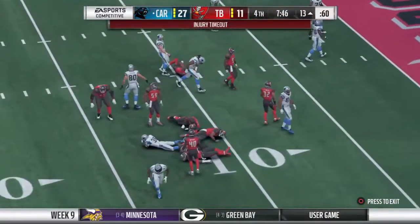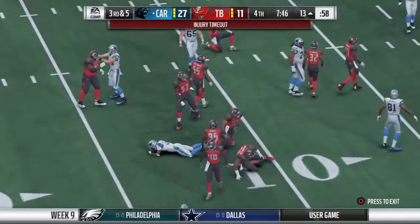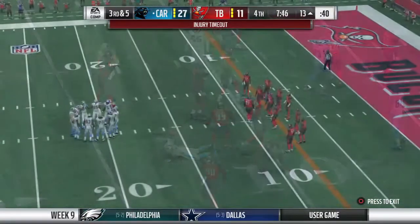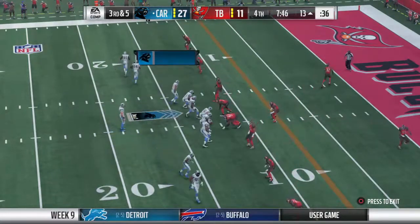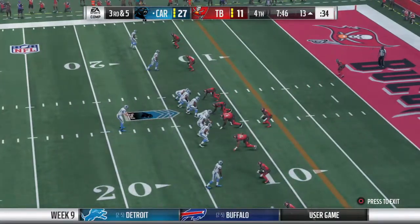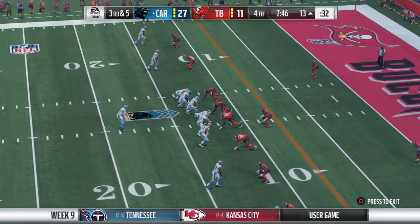And they get to him quickly here as he's stopped right around the 13. The Panthers on third down, just 1 for 5 to this point. This will be 3rd and 5. Let's go. Green 39. Green 39.